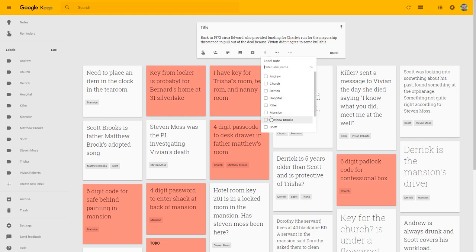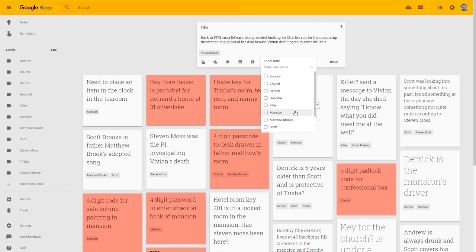I need some new tags for this one. Vivian. So, Charles is the husband, right? Is it Charles Roberts? Pretty sure. I don't have one here for Charles, do I? No. Charles Roberts and Edward.